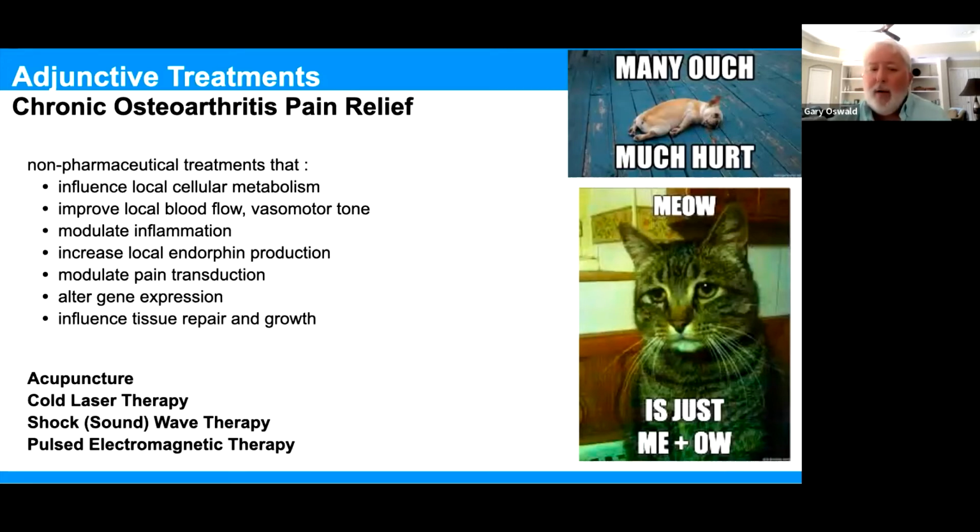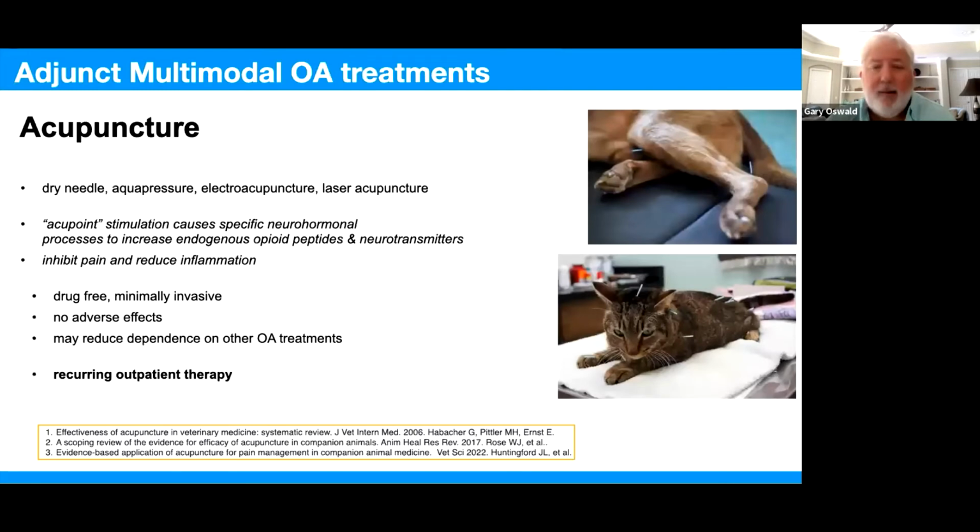Maybe you're not as familiar with things like shock or sound wave therapy or pulsed electromagnetic field therapy. So let's just take a brief tour of those types of treatments. So acupuncture has been around, believe it or not, longer than me. I know I'm getting long in the tooth, so in veterinary medicine, it's been around a lot longer than me.